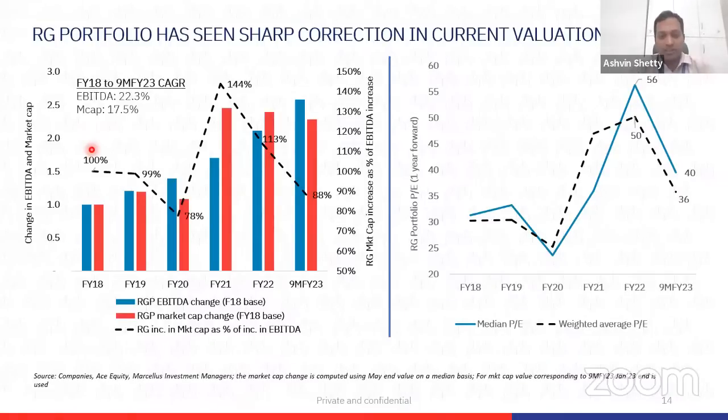Again, the balance sheet of these companies has surplus cash, etc. So theoretically speaking, the market cap compounding should have been higher than that of the EBITDA compounding. But because of the drawdown in the share prices that we have seen in the last 1.5 years, we are staring at a scenario where market cap is actually trailing significantly behind the compounding in the portfolio fundamentals. So these figures point to this being absolutely the right time to invest in the portfolio.